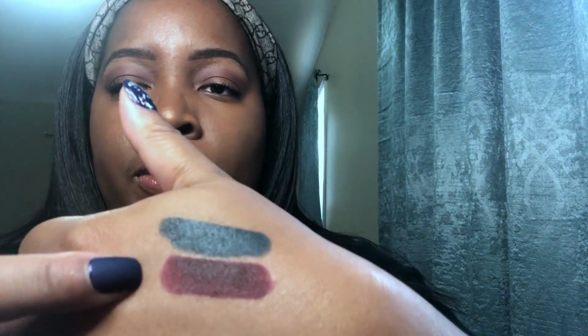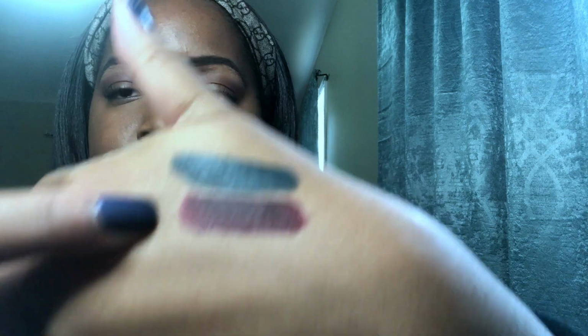This is the shade Screamer, which is matte. I don't know if they're all matte. They are all matte. I'm kidding. Ooh, this is beautiful. This reminds me of Night Moth, which is my favorite lip liner from MAC. I feel like this would be really great to pair with it. I feel like you can never have enough plums or dark burgundy colors. Not mad at that.